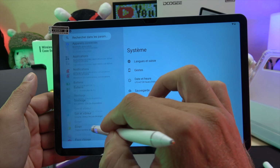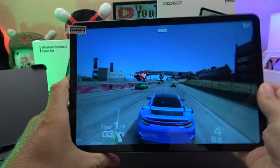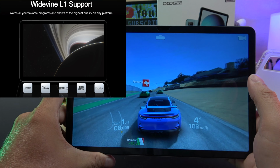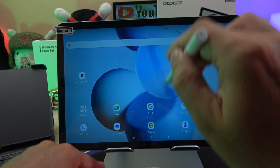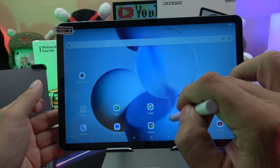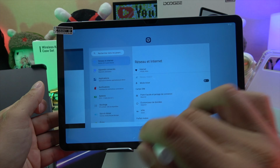The T30 Pro runs on the latest Android 13. Our gaming test with Real Racing went smoothly without any hitches. The tablet is compatible with Widevine L1, making it ideal for streaming Netflix, Amazon, and Disney. Additionally, it supports Bluetooth 5.2 and Wi-Fi ABNAC. Although it doesn't have NFC, it does come with built-in radio and GPS capabilities.